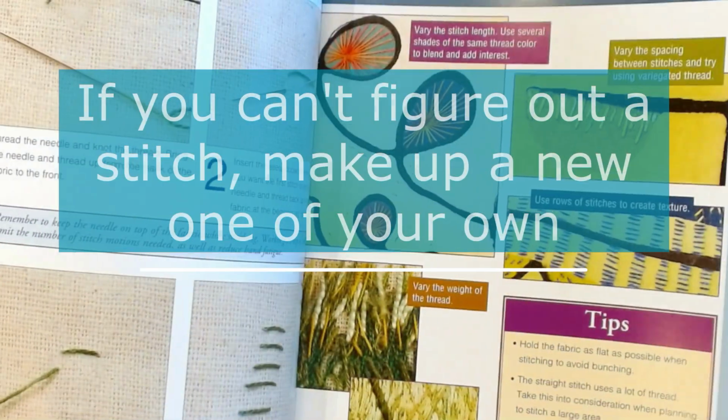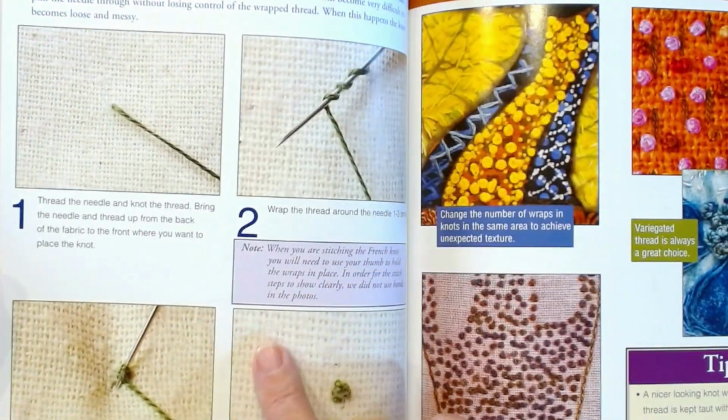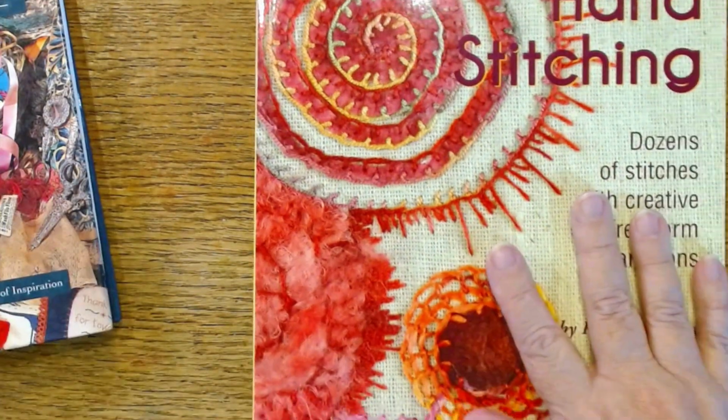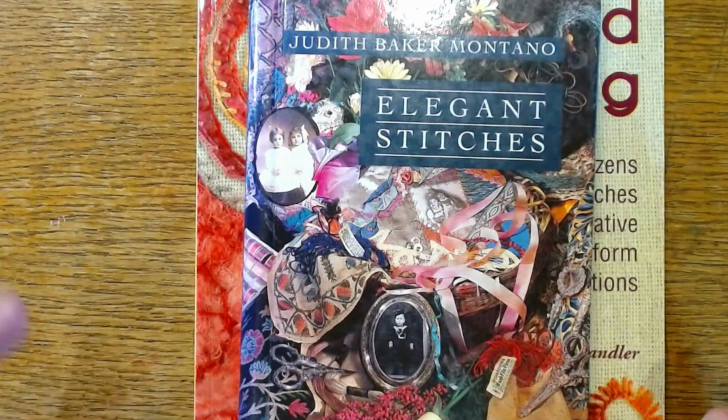And so what I'll often do is I'll come in here and I'll think, okay, French knots. I know how to do a French knot. Here's some variations with it. And then I can go onto YouTube and see what else somebody else has done with it. So this is a really good book for basic stitches. This one is Basic Stitches and Beyond.